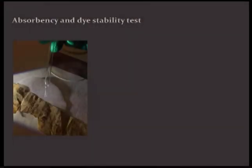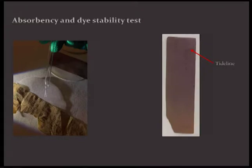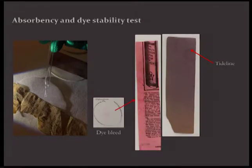The samples were placed over Whatman filter paper and a drop of solvent was deposited onto the surface. The time taken for the solvent to be absorbed in the paper was measured. The formation of tide lines and bleeding of the dye were also noted to keep track of dye solubility.